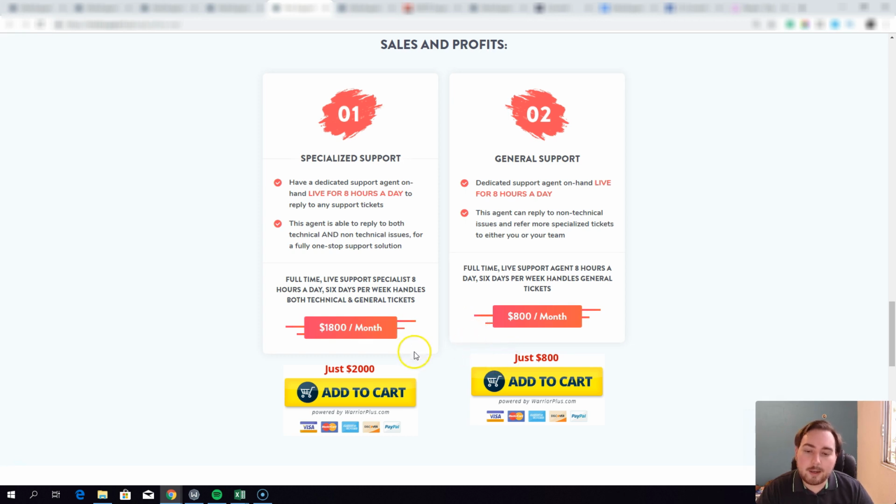Now, personally, I think this $1,800 one is much better because they're going to be able to handle all tickets. This $800, I'm not entirely sure what they would class as specialized. I guess that would be anything technical, anything to actually do with the specific system or the software and stuff. So depending on what you're selling, but if you're just doing something general, apologies for the birds in the background, if you're doing something general, then maybe this one will be enough. Otherwise, you are going to need the specialist support.